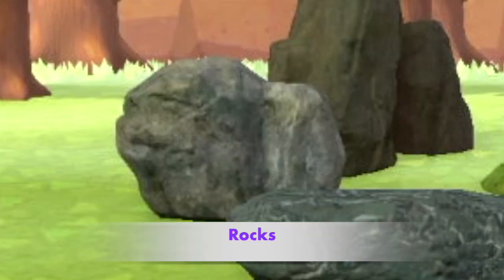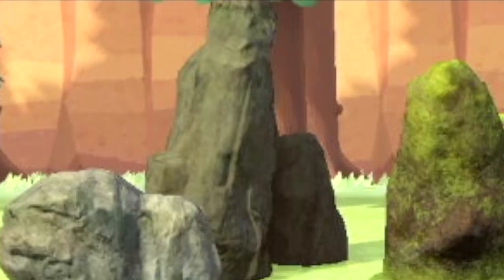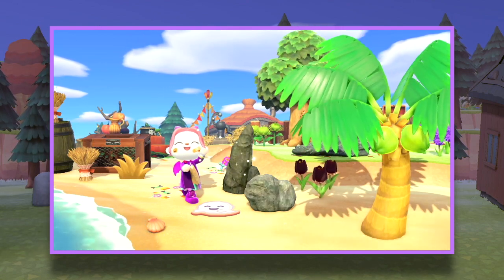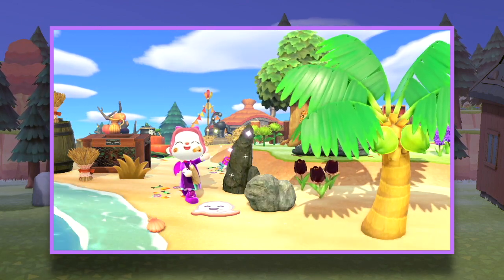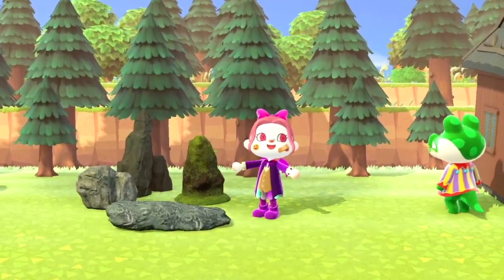Right here we have a collection of rock. We have the garden rock, the flat garden rock, mossy garden rock, and tall garden rock. Now, I love using these around my island. I feel like a lot of people don't use them just purely based on how much stone they cost to make.